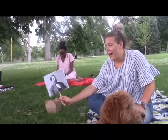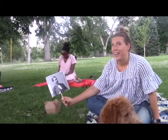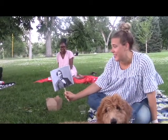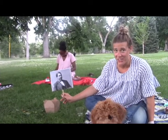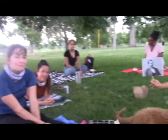Well, I've seen the back of it, so I won't allude to it. But looks like a nice black gentleman who has some sort of important aspect of history, but because of my lack of education on black history, I have no idea who it is. Thank you. Has anyone else heard of the name at all?